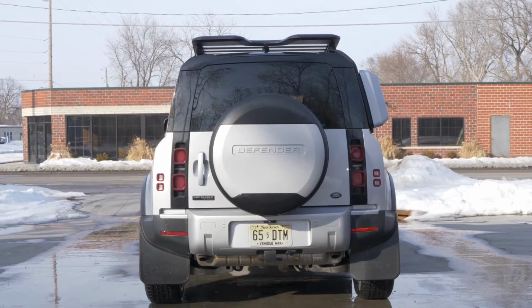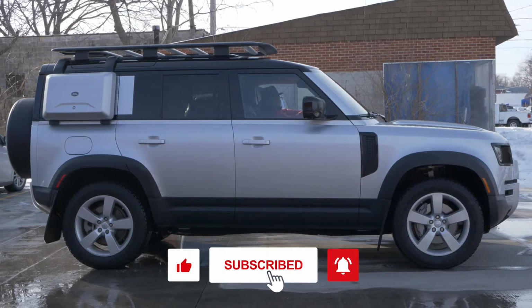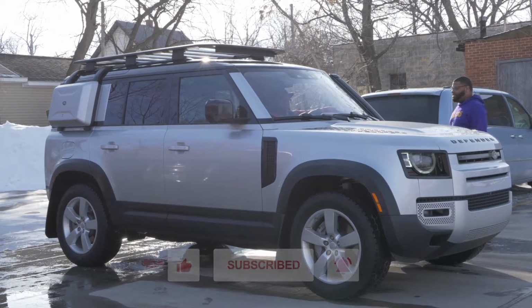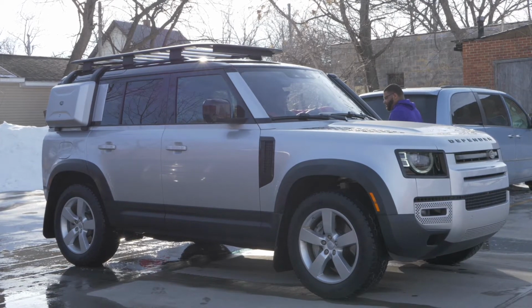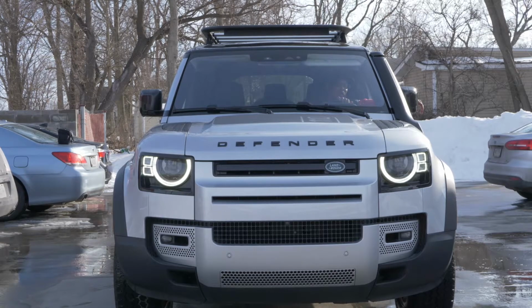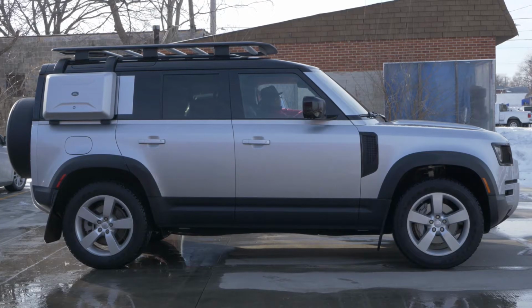So here's the bottom line, and I find this one a tough one. I do a lot of reviews. This is a tough one to sum up. Now, the all-new Defender, to its credit, is a thing of beauty and sophistication. I will give it that. But I cannot vouch for its off-road bona fides.